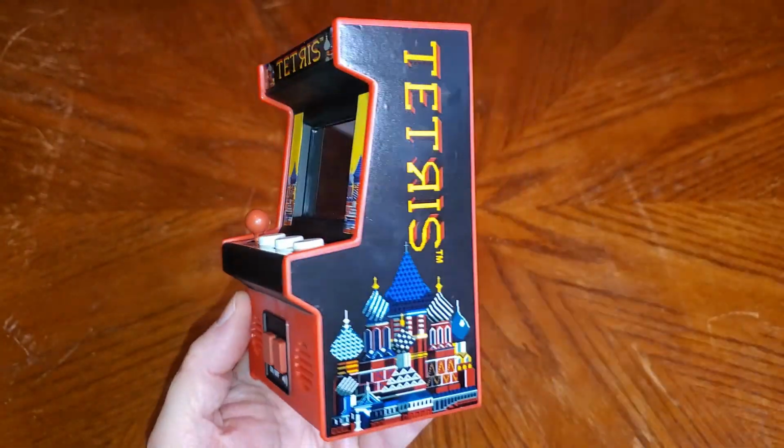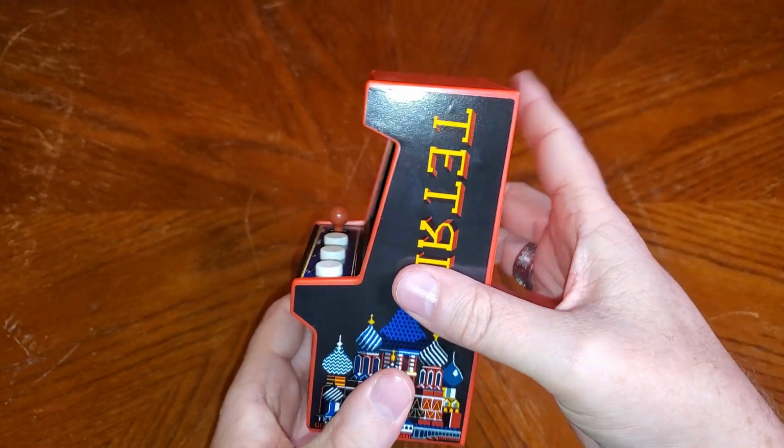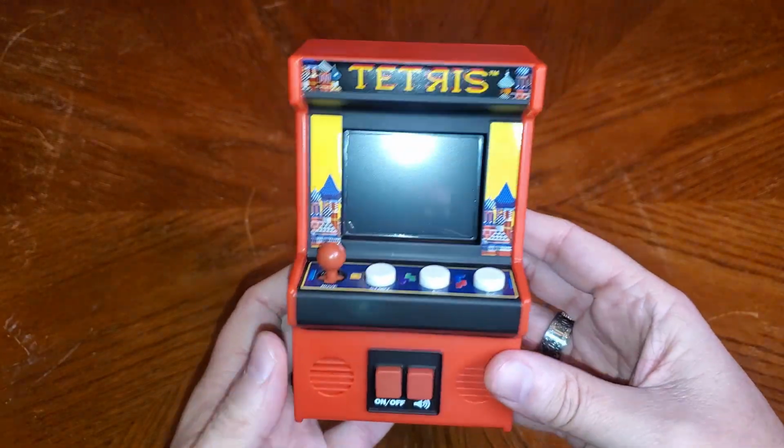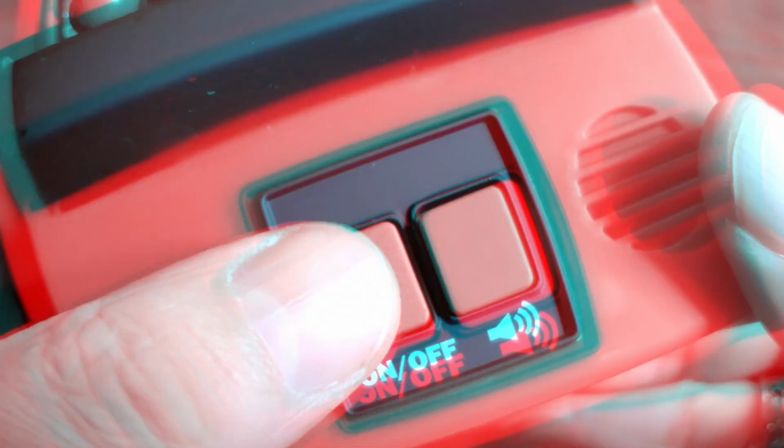It's standard fare for the Arcade Classics from Basic Fun. Quality plastic, and the buttons are good enough, I think. But as with anything, it's going to come down to the game. Let's get it cooking.